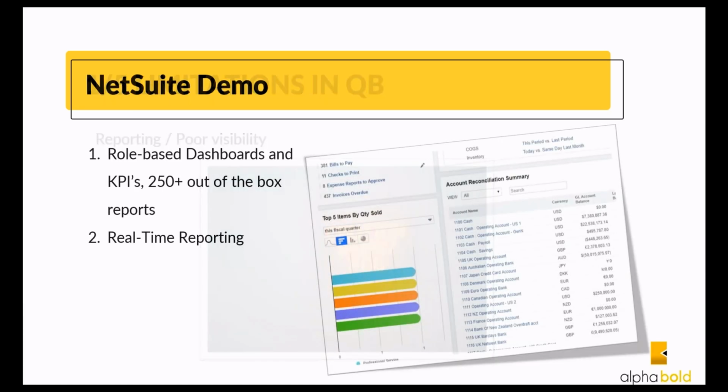Absolutely. So on the next demo, I'll play a video and I'll show you the basic dashboard layout. Also, I'll talk a little bit about the KPIs that are within the dashboards and 250 plus out of the box reports. So all of that revolves around real-time reporting, and I will speak about that shortly. Great.